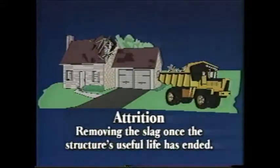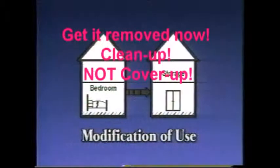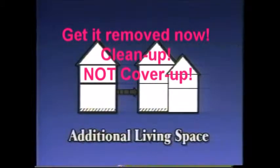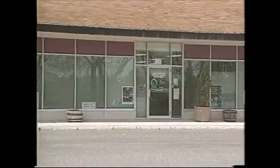They include attrition, or removing the slag once the structure's useful life has ended, alterations in how the family uses their home, and building additional living space to replace areas that contribute to elevated radiation doses. After you get the results, the District Health Department will provide information to you, including the Technical Work Group's guidelines. What you do to reduce your exposure to radiation, if anything, will be entirely up to you.